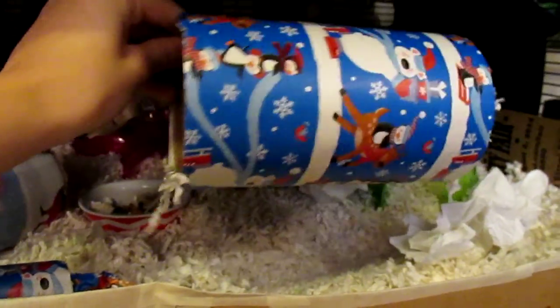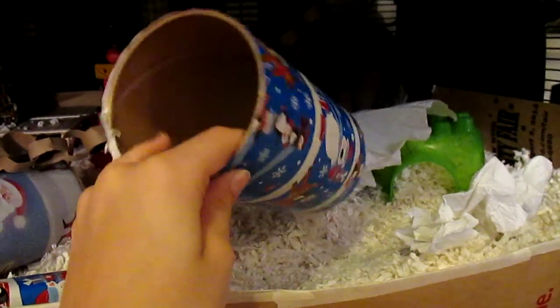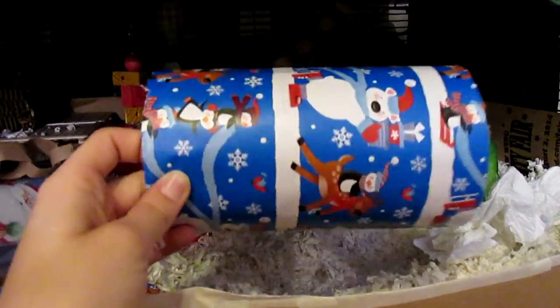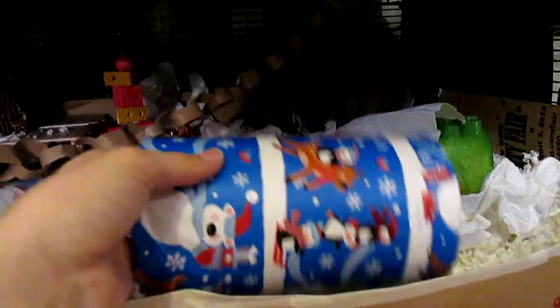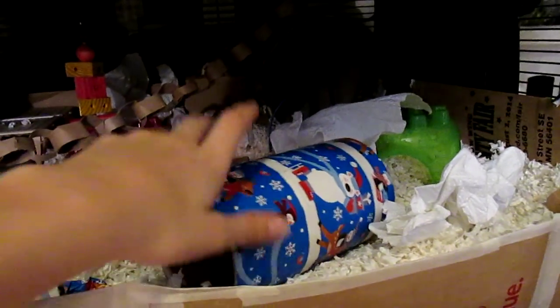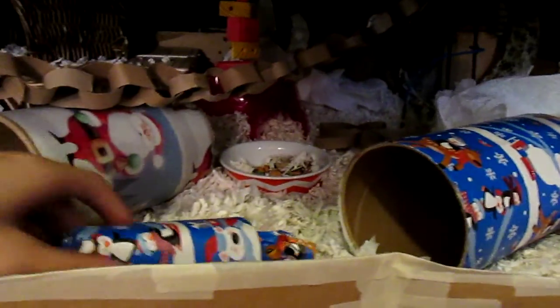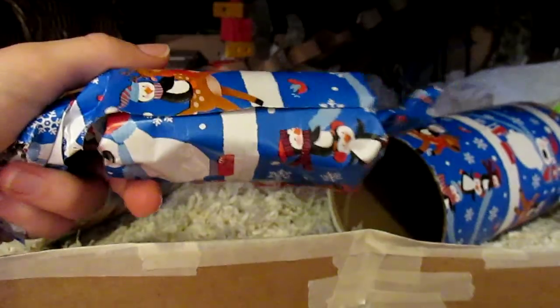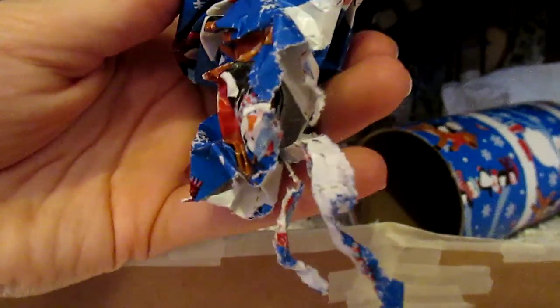So I've got a little, well, this is actually an oatmeal container. He does not fit through the small tubes, so this is just an oatmeal container without the bottom. And then what I did was I took some wrapping paper and rolled it around to make his tube. He has this little chew treat thingamajig, and as you can see, he's been chewing at it.